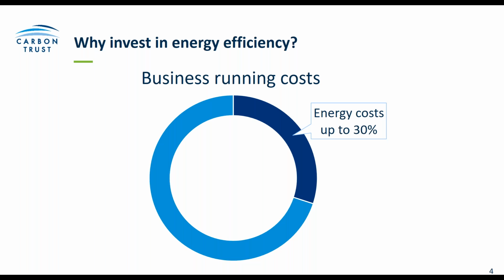But just to start with, it's probably worth asking the question of why, first of all, businesses would look to invest in energy efficiency. For larger organizations, that tends to be partly down to regulation, also partly down to them wanting to actually reduce the environmental footprint of that business. With SMEs, however, what we tend to find more often than not is that the key motivation tends to be trying to reduce running costs.